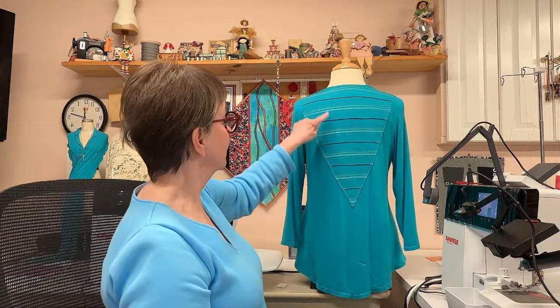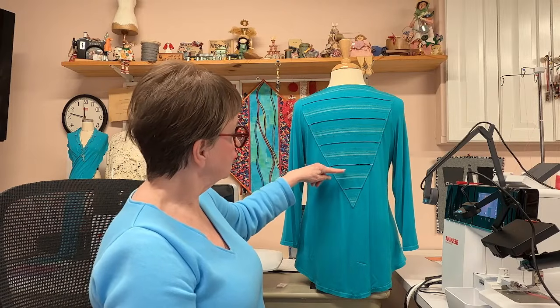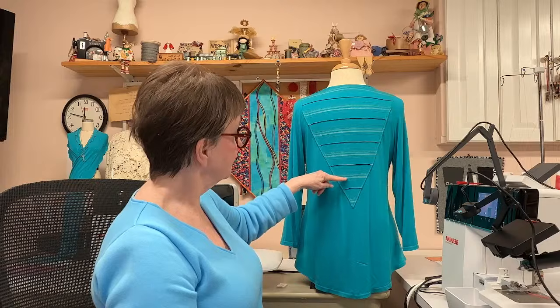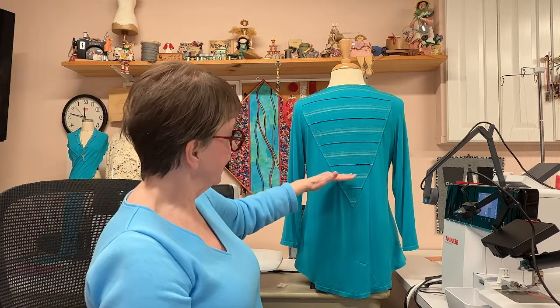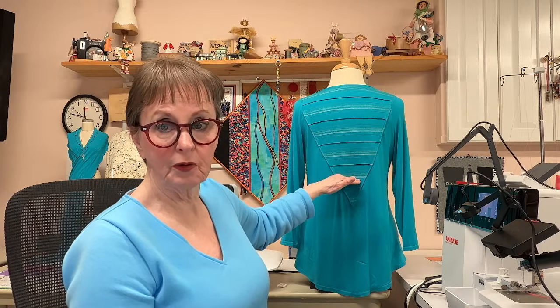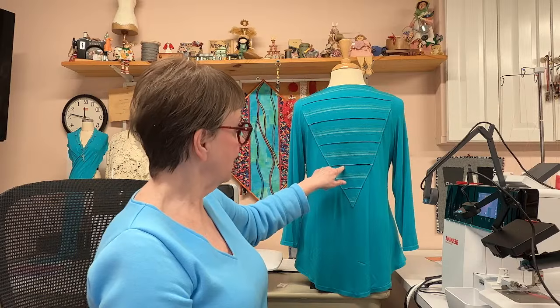And here's the back. You can see the Pintucks. And in between it, I did chain, triple cover stitch, narrow cover stitch, chain again, just for surface design. And I just used embroidery thread in the chain looper for these ones. These are rolled hem Pintucks, and that's what we're going to show you today.